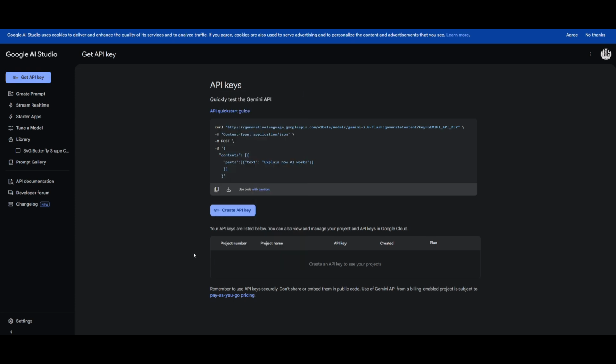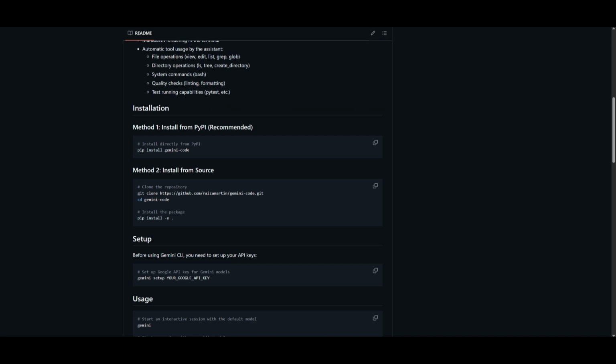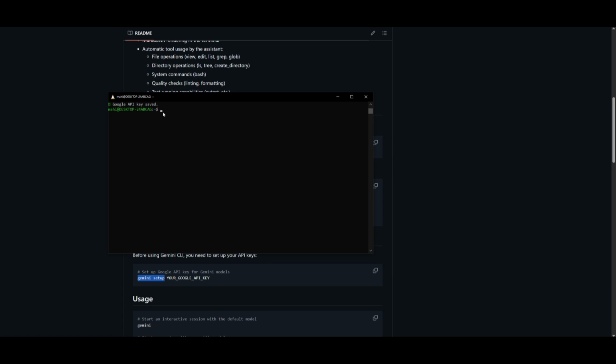It is currently free, and you have 25 requests for free if you're on tier 1, and obviously if you're on tier 2, you have 100 free requests, which is so many different requests that you can execute locally. So what you'll need to do is simply go ahead and copy Gemini's setup, paste it into your command prompt, and then paste in your API key after you have pasted in a space, and click enter, and it will state Gemini API key has been saved.